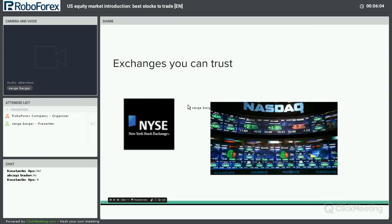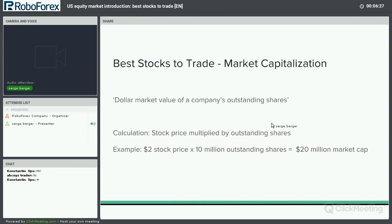Now, again, there are multiple exchanges in the United States. The New York Stock Exchange, we have the NASDAQ Composite, and there's others as well, but these are the major ones. The New York Stock Exchange being one of the major physical exchanges, aside from some of the futures exchanges in Chicago. And of course, there is the NASDAQ, which is more of a virtual exchange, like a lot of exchanges are acting right now.